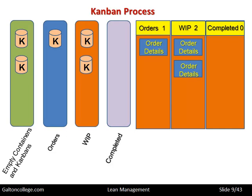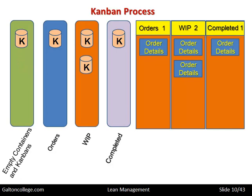Meanwhile, management know what's going on. They know there are 2 jobs in progress. There's 1 order still pending because they don't have enough capacity to take on the 3. That might signal that they need to do something about their capacity, their ability to produce more. Now in the next stage, of these work in progress ones, one of them's been completed, but the other one's still in work in progress.